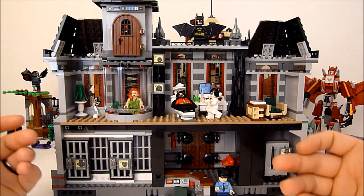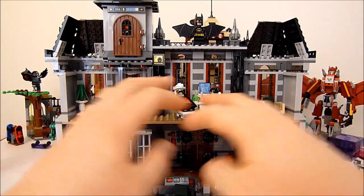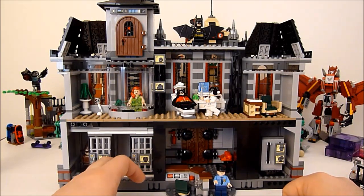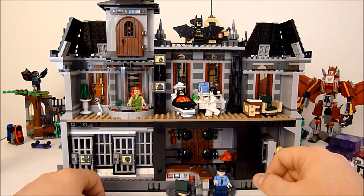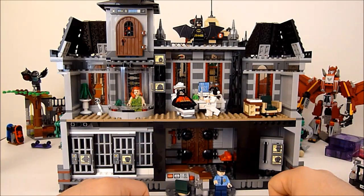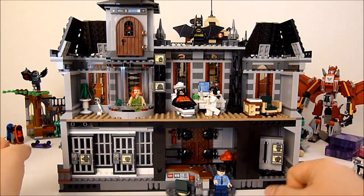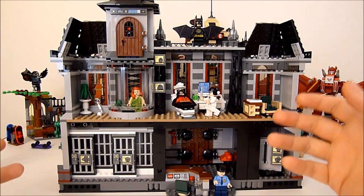But I do totally recommend this set. It's a really fun build. It's not too boring, even though a lot of the architecture is very similar. It does flow pretty well. They break it up nicely. The features that are here are fun. I love the hidden Harley Quinn makeup area, dressing room. The mini builds are really cool. I do enjoy those. And it's just a really cool looking set. You get this big ominous asylum building that'll go in nicely with your modular.